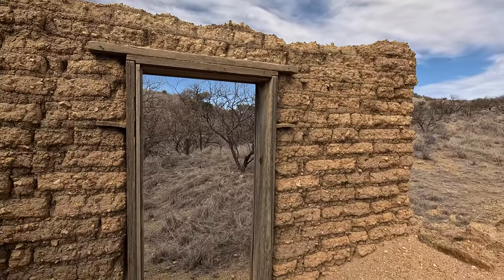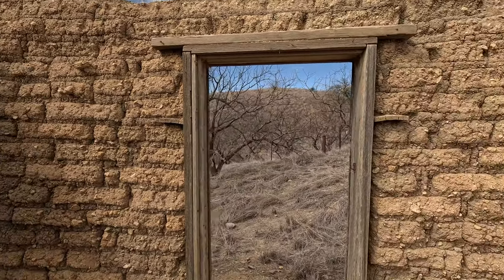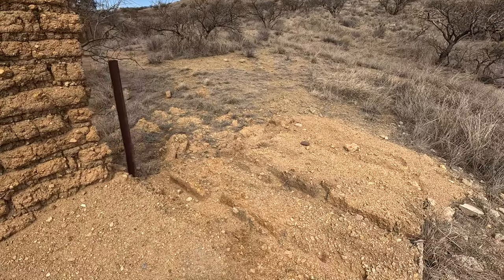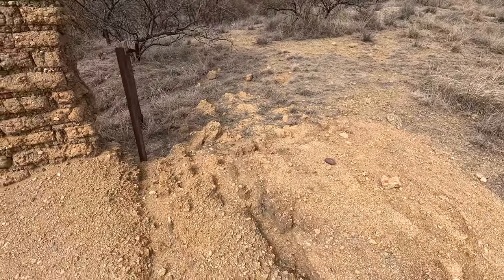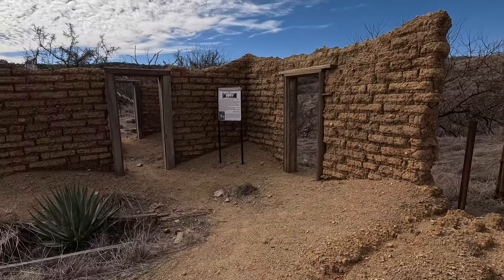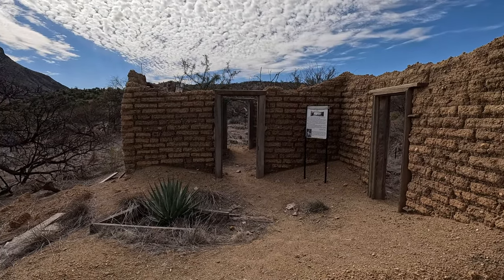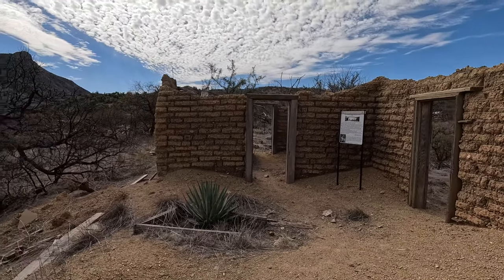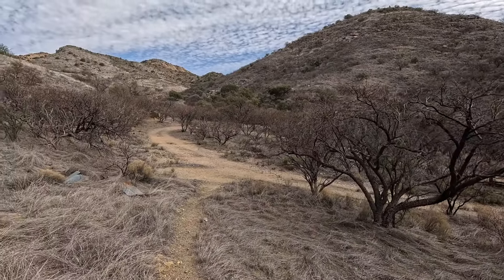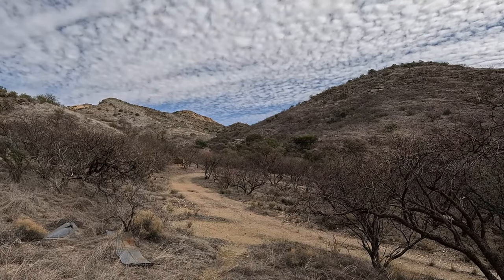There's more, another room back here. You can see the house. Same picture as the other one. Yeah, this wall is just falling over, and it's just melting back to the earth. How cool is that? But it looks like they had a little, what's that, cactus inside of the timbers? I wonder what that was all about. I thought I saw something back there, yeah, off in the distance. Let me go check this out.